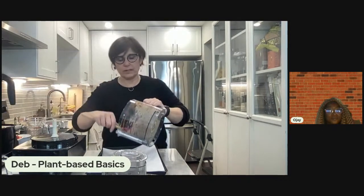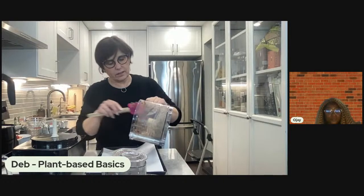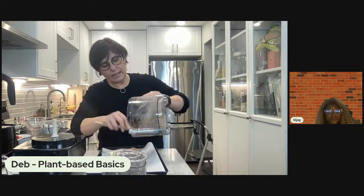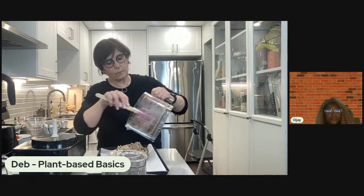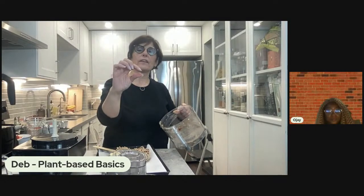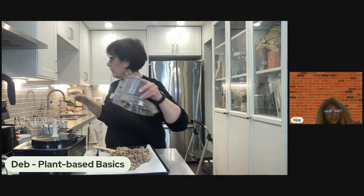If you want, you can dehydrate this instead of baking it. It's great in the dehydrator as well. So we're just going to place this on the baking sheet. Being careful with my blade here. Put this all on the baking sheet, and then we just press it out to about a quarter to a half an inch, I guess, somewhere around there. And then we're going to pop that into the oven.